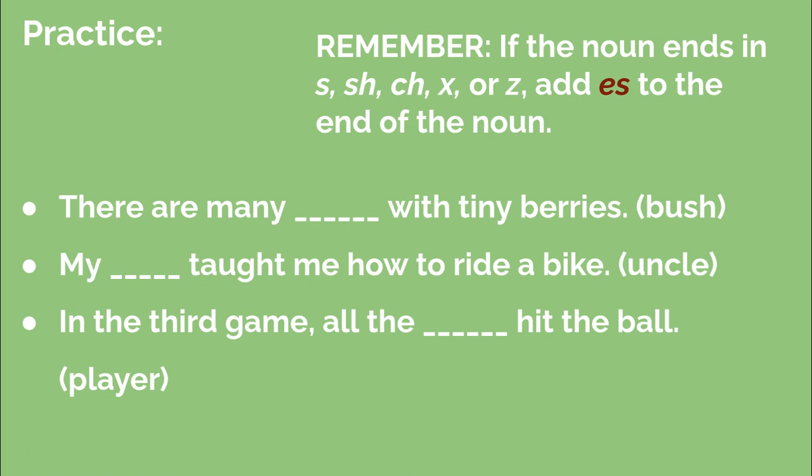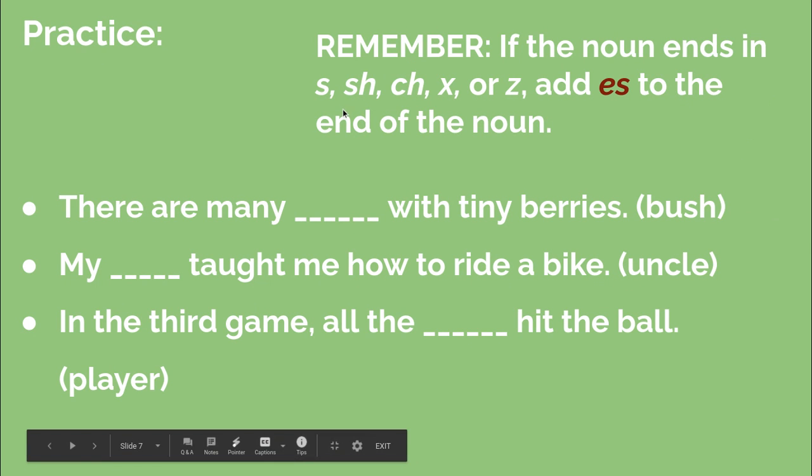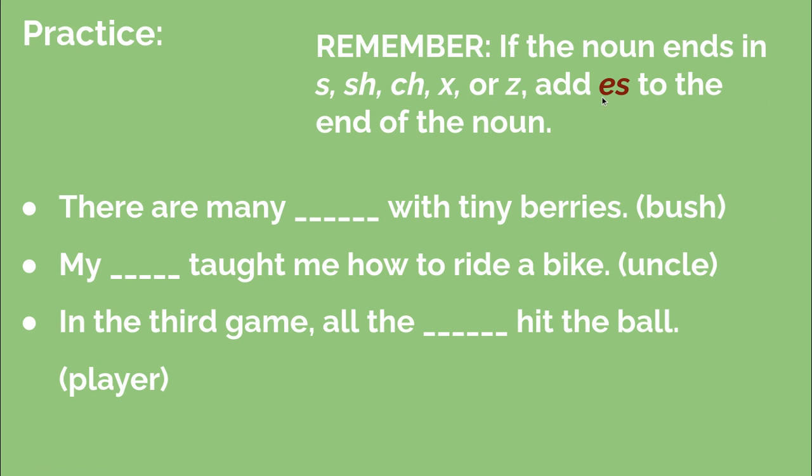But how do we spell it? Well, up here I have, remember if the noun ends in S, SH, CH, X, or Z, then you add the ES. Everything else you're just going to add an S for right now. We'll learn more rules tomorrow, but for right now. So we know bush ends in SH, and that is one of the ones. So we add an ES to the end of the noun. So if you said you spell bushes as B-U-S-H-E-S, you would be correct.